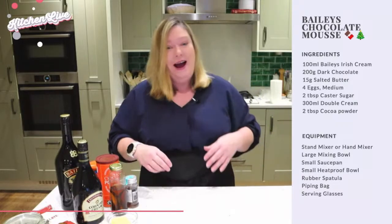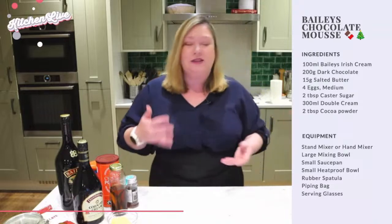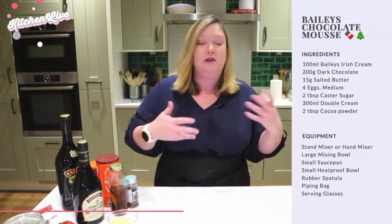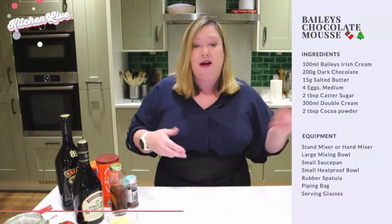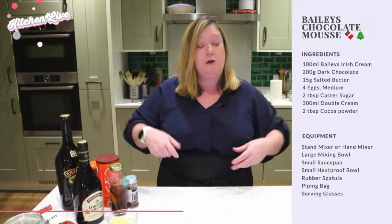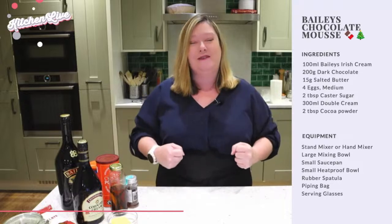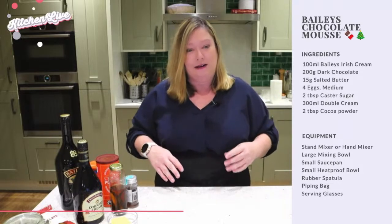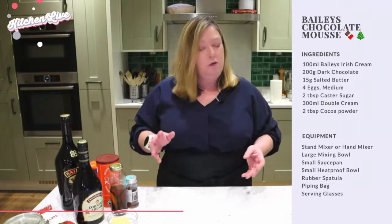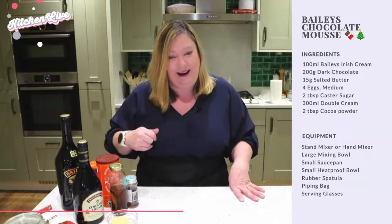For our equipment, then, I'm going to use the stand mixer this evening just because I'm going to set things going and then I can keep talking to you. But you can use a hand mixer if you want to, as usual. If you're feeling strong, you can use a balloon whisk and do this all by hand. You've got to whisk the egg whites and the double cream, so use at least a hand mixer, please.